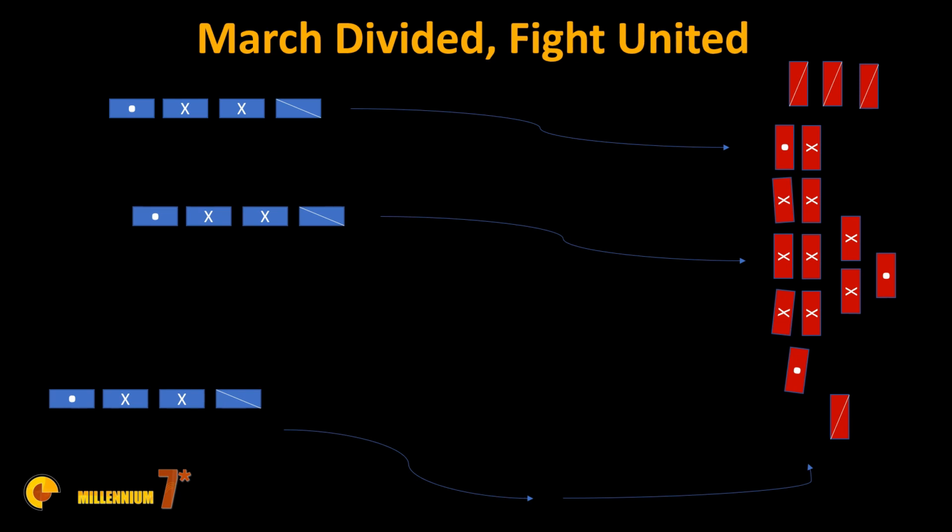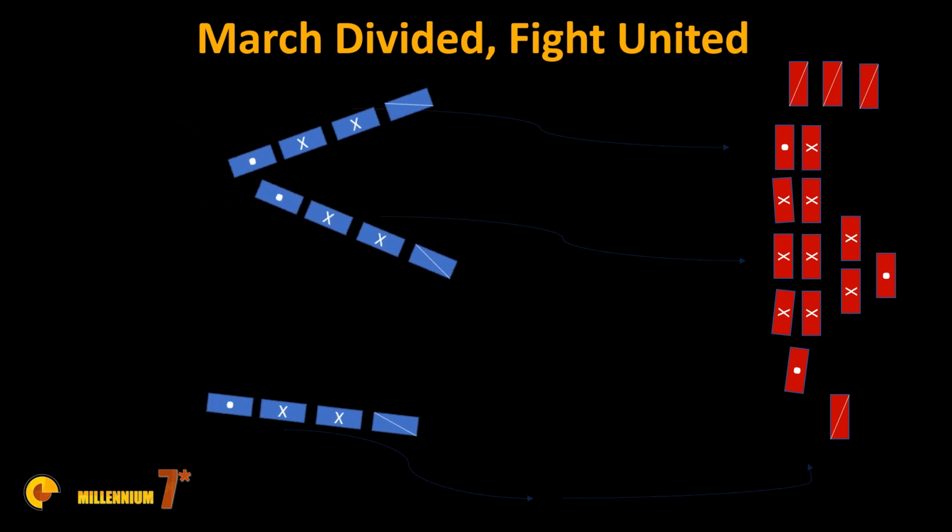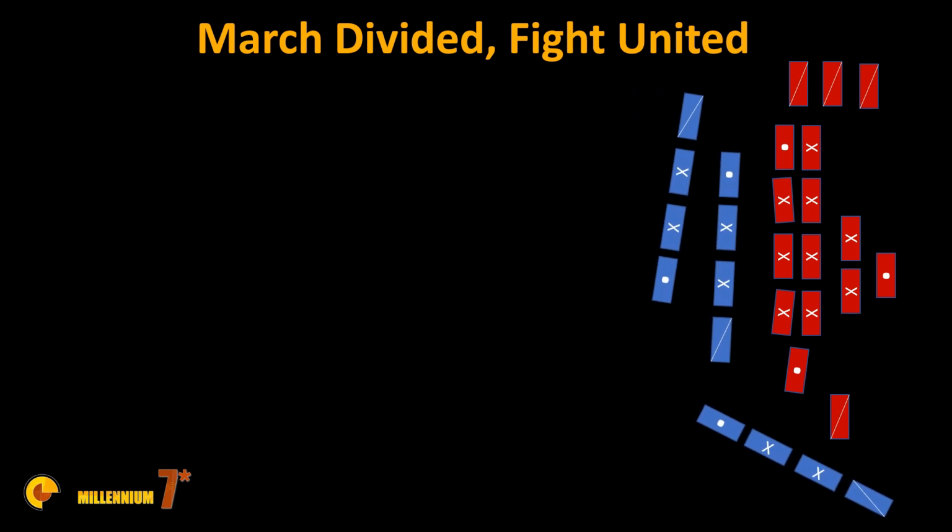This is the first time that the key element that distinguished the division from anything else in existence before was adopted on a large scale. The division from now on is a large permanent unit with a permanent commander and, crucially, a mix of units of different arms.